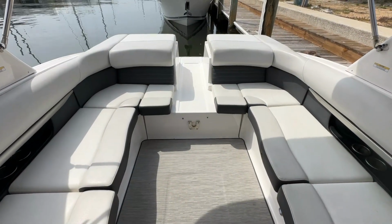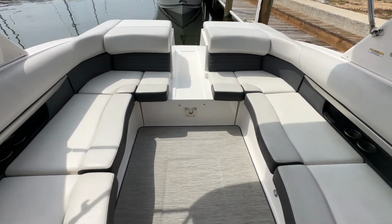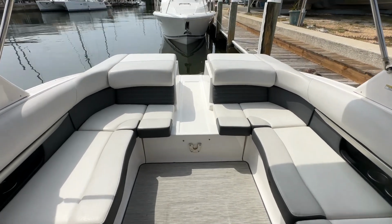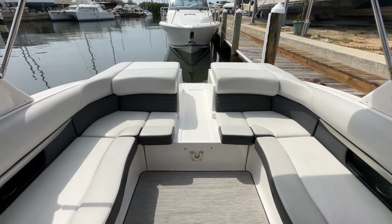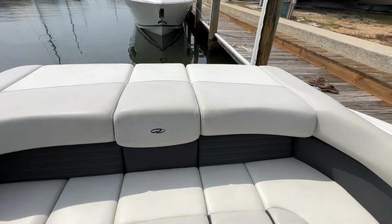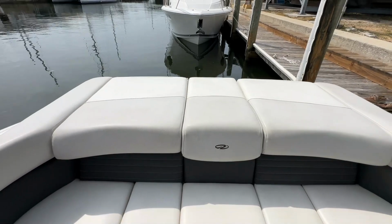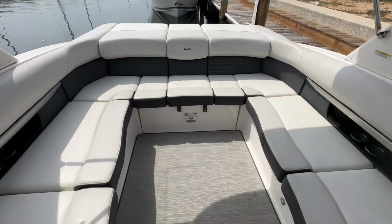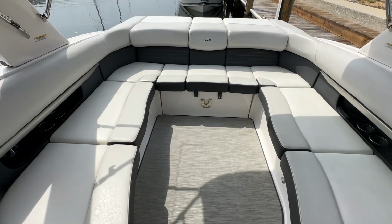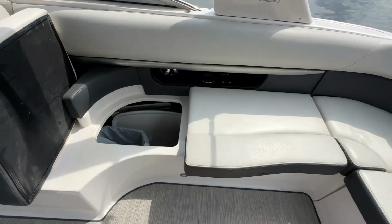And that brings us into our cockpit, and you see Regal just does a fantastic job. You'll see just giant U-lounge seating. You'll see they built a walkway in front, but with one maneuver, you will see it converts into a giant sun pad on the aft, and then 100% U-lounge seating in the cockpit. Just great design.